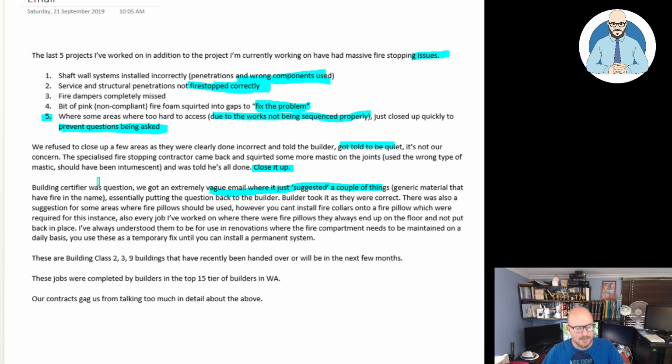See, this is the thing. The building certifier, with all due respect, are just bureaucrats. They are not allowed to give you design advice. They can't give you instructions. They need to question a fire engineer for what meets those requirements, not the certifier. The certifier can't tell you what to do. The certifier can only look at the piece of paper and say, yep, that form's filled out correctly. They're not there checking everything, guys. This is the problem. There seems to be a disconnect between what consumers expect and what is really happening. So the builder took it as they were correct.